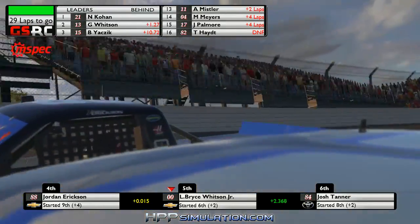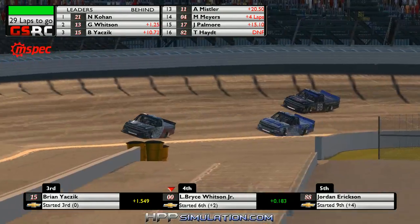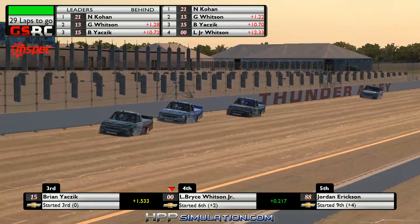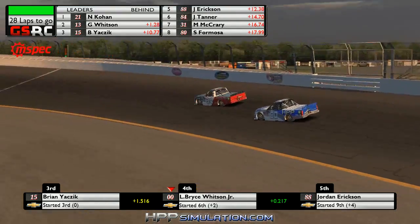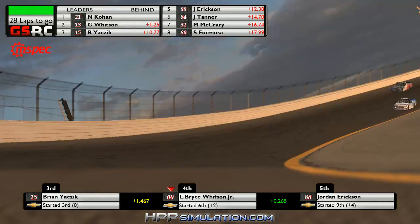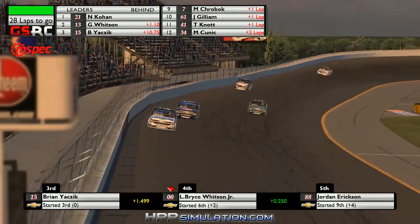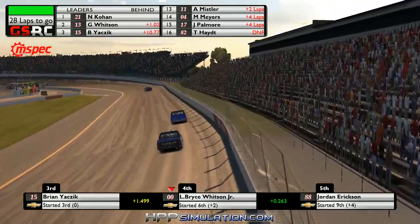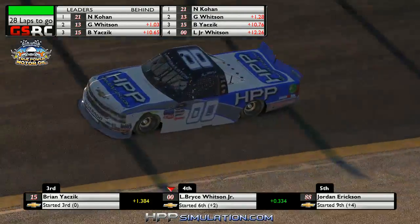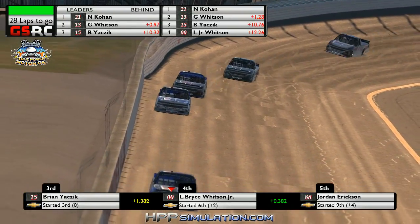Jeffrey Gilliam was actually in the wall down the back straight. I thought that was going to hold Jordan Erickson up, but now Bryce finally takes that fourth position. Just three more left to go. How many of them can he get on strategy, though? But did you see what Bryce Whitson did there on the backstretch? He actually pinned Jordan Erickson on that higher side because they were coming up on a lap car, and there's really nowhere for Jeffrey Gilliam to go but to stay on that higher side of the groove of the racetrack, and he pinned Jordan Erickson up there and completed the pass.